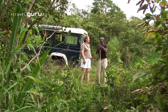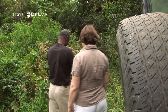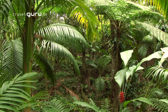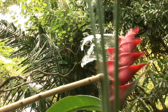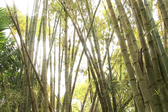I took a tour with local guide Oliver. Welcome to one section of our rainforest. Fantastic. Let's go. Those are the heliconias, and they're really members of the banana family. They collect water. You see that? And snails will go up and breathe in the water.